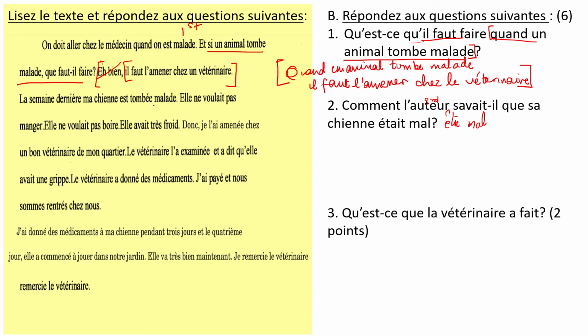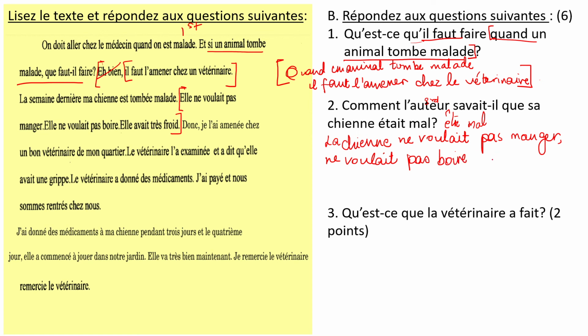Do you write this sentence? No, because this is just saying that the dog was sick. The next three sentences are giving you the reasons: elle ne voulait pas manger, elle ne voulait pas boire, elle avait très froid. You can write this as it is. Start with la chienne ne voulait pas manger, ne voulait pas boire et elle avait très froid. You can write it as three separate sentences also, that is fine.